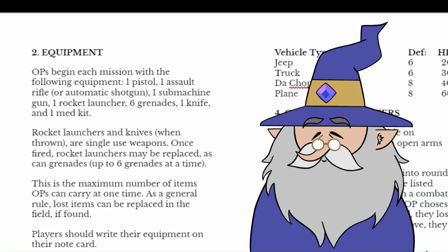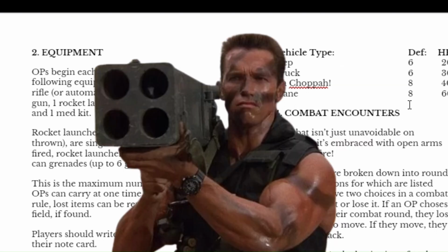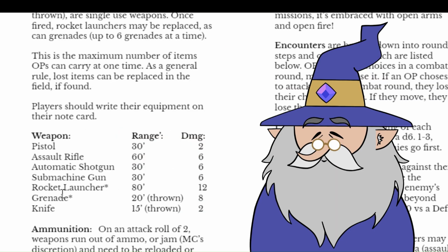When it comes to equipping your character, all ops start out with a pistol, an assault rifle or an automatic shotgun, a submachine gun, a rocket launcher, 6 grenades, a knife, and a med kit. Just picture Arnold in Commando. I have the list of your basic weapons and ranges and damages. And damages are set. I wanted to make this game's combat run as fast as possible, so rather than individual damage rolls, there's just points. You can adjust them however you want if you don't agree with them, or you can add more to it.